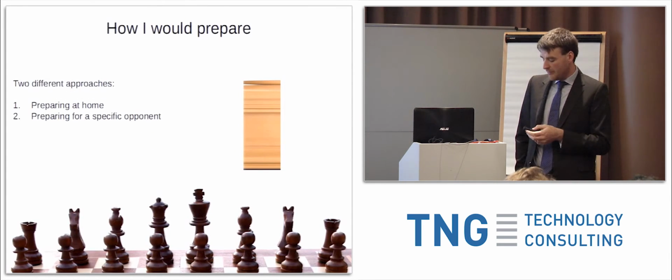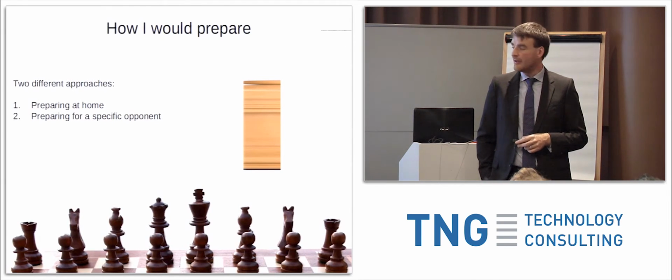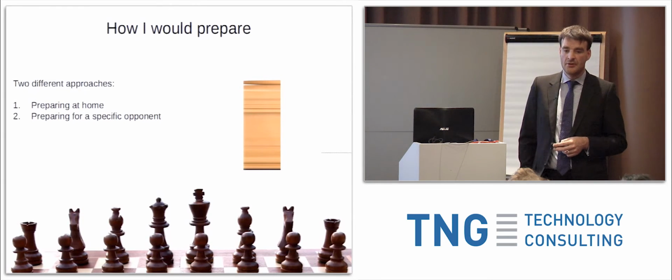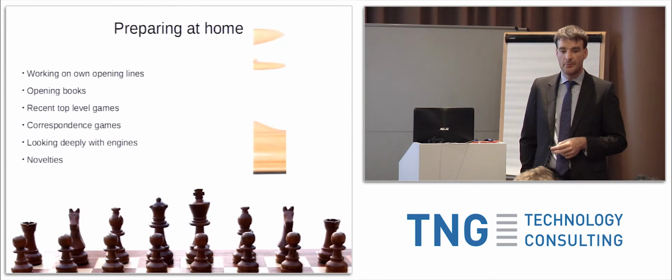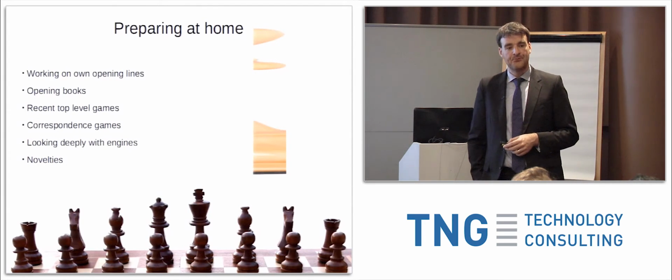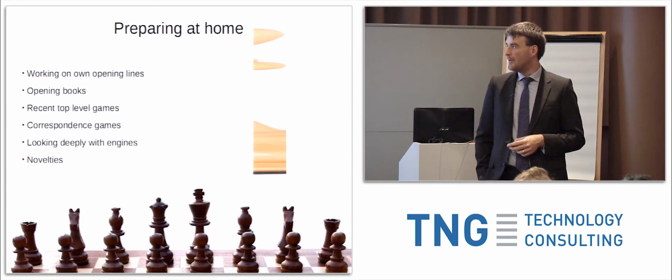So I'll finish up with actually how we use the programs ourselves. So there's two different approaches for a professional player when they're preparing. There's the preparation at home and then at a tournament. So at home, most people have their desktops and stronger programs, but they can also use cloud engines with remote access as well. You work on your own opening lines, your own repertoire. You've got all the recent top-level games that you can check through to refine your repertoire.